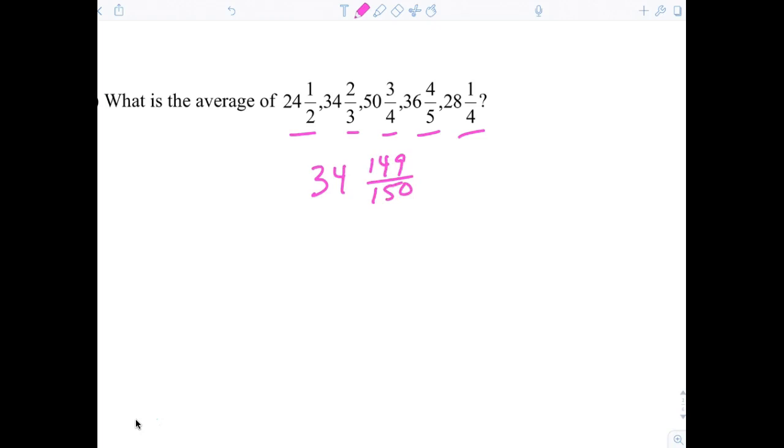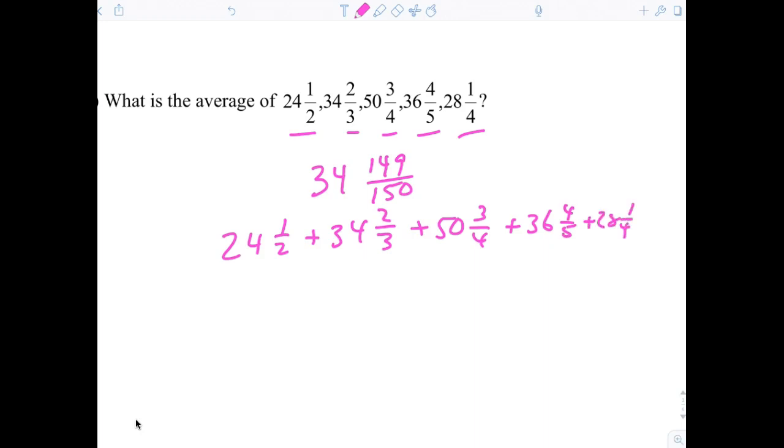Very good. All right, remember, you have to add them up, then you hit the equal button, and then you divide by 5. Is everybody okay with that? All right. So again, just to make sure, 24 1/2 plus 34 2/3 plus 50 3/4 plus 36 4/5 plus 28 1/4, and then we're going to divide that by what? Divide that by 5. But you have to hit the equal button first. All right, let's continue on.